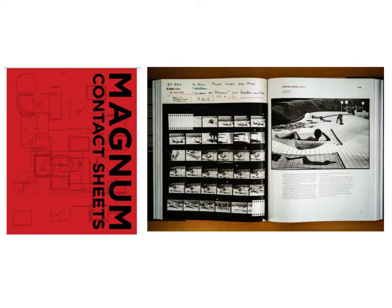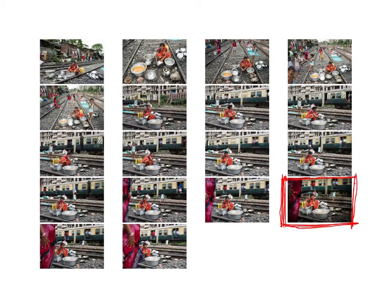It's a constant source for me, so I thought I'd share with you a similar scenario but with one of my own images. And here we have the selection of images, or my contact sheet. I've chosen 18 images here, but actually took about 30 on the day. But I'd like to talk to you through my thought process in taking the final image.